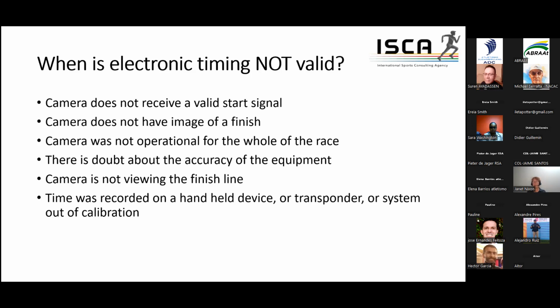If there's any doubt about the accuracy of the equipment, if the zero test, for instance, failed, or if you have some other reason to doubt that the equipment is operating correctly, if you have 2 cameras and they are drifting in their start signals. If they are synchronized and then they are not synchronized, you can have some doubt about the accuracy of the equipment, in which case do not use it for electronic timing. You may still use it for judging and say, yes, I have a camera on the finish line and I can tell you this athlete beat that athlete, but you cannot use it for electronic timing if you have some doubt about the accuracy.